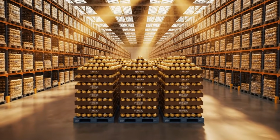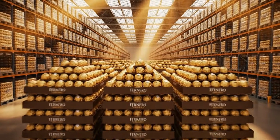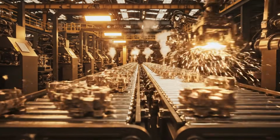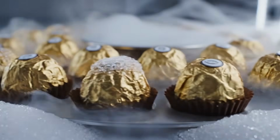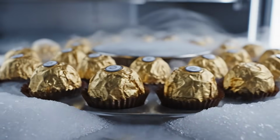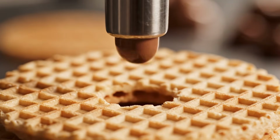Welcome to the home of perfection. Endless layers of exquisite Ferrero Rocher, waiting to be discovered. Kept perfectly chilled for a taste beyond expectation. The ultimate expression of luxury.